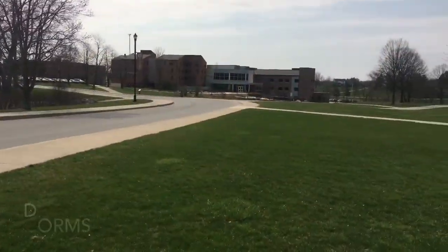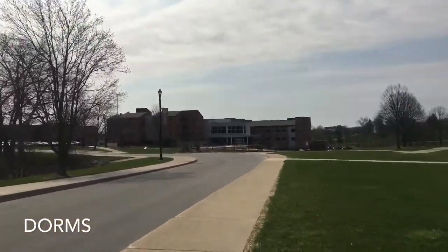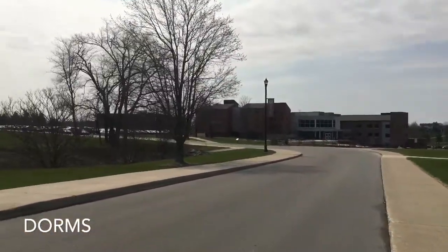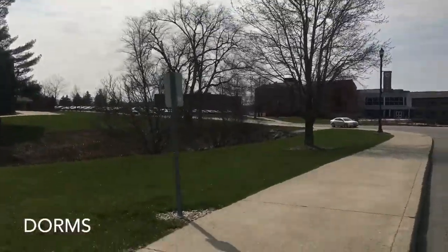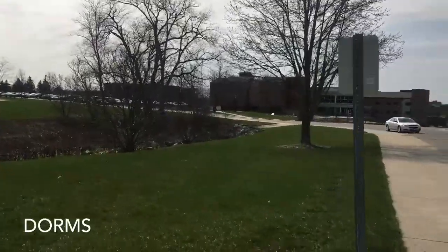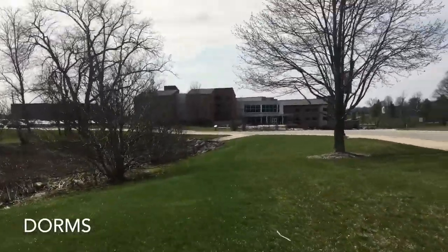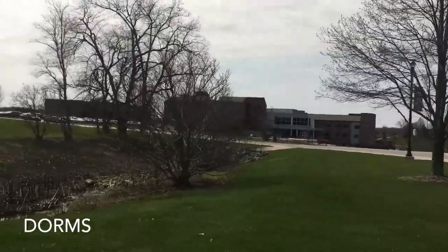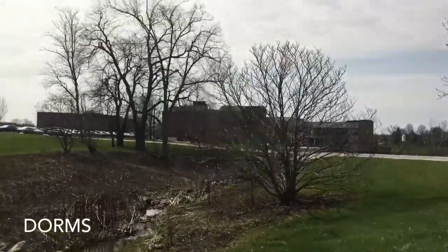Let's talk about dorms. Over there we have a dorm called Runiger. It's pretty new. Right next to it is Garrig. Runiger and Garrig are both co-ed. Co-ed means that both boys and girls can live in the dorm. Boys and girls live on different floors though, so it's not like you have a boy living right next to you.